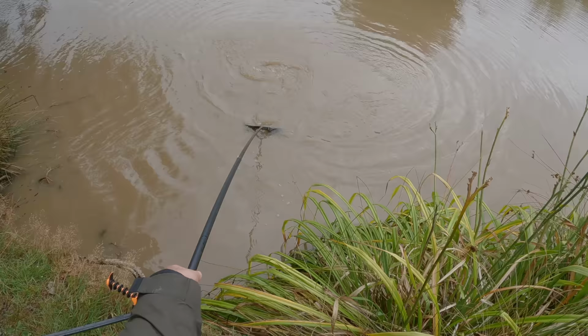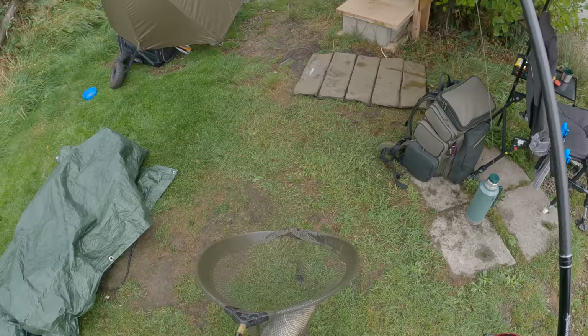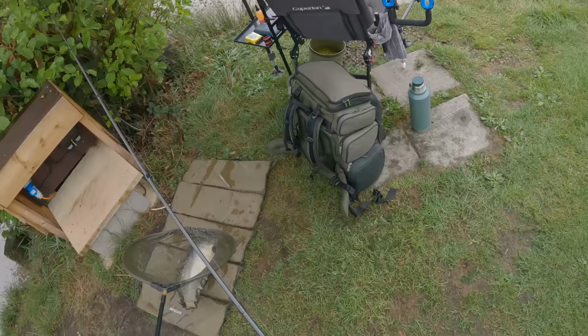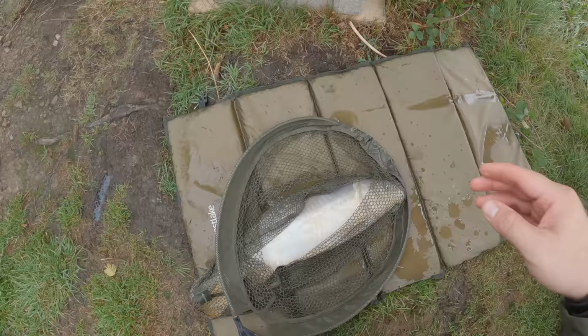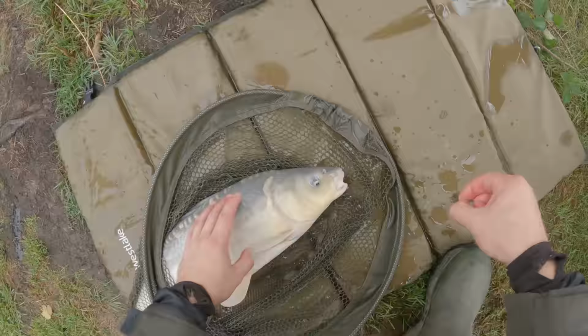Oh, he's swimming to the net. Perfect. Yes! The equaliser. It's not a bad fish, that, Dad, actually. Oh, no, it's over £5, that. Definitely. No. Just hooked, like literally just hooked. It's a long fish.